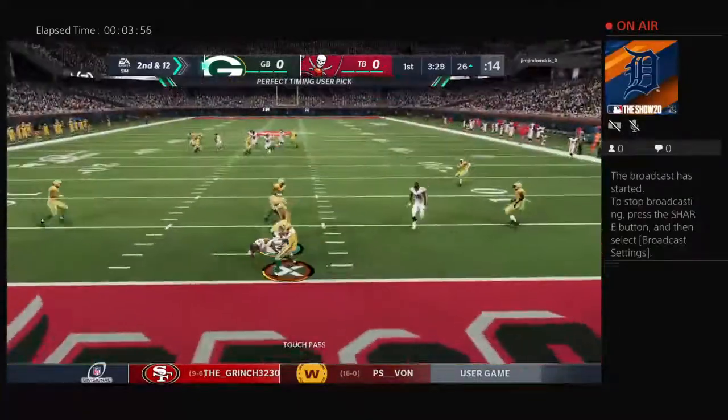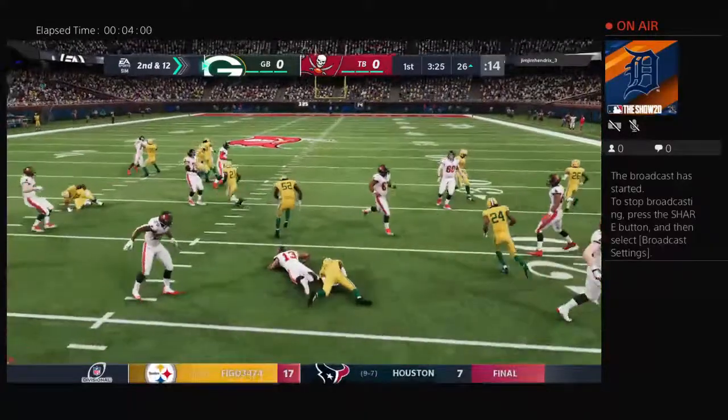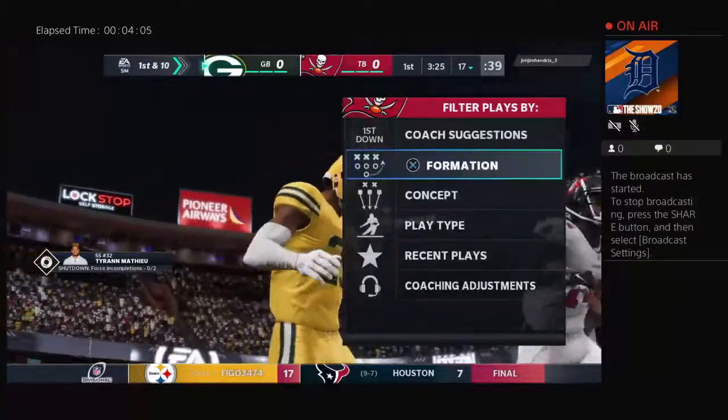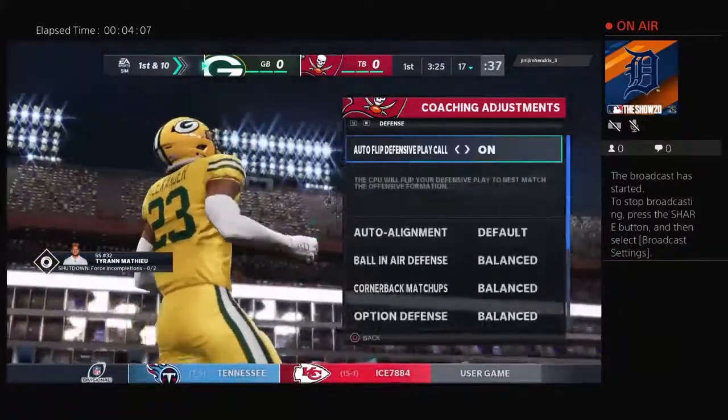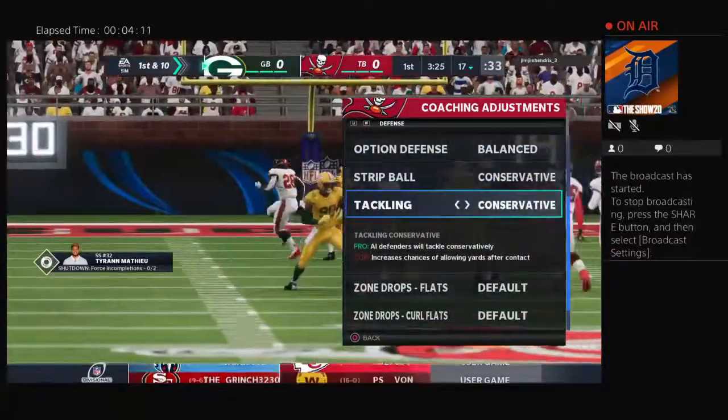A 50-50 ball here, and it's intercepted. Picked off by Jaire Alexander. And the return goes up to his own 17-yard line. Nobody ever wants the interception on the opening drive to happen, but when it happens in the playoffs, it feels like it's a bigger deal.